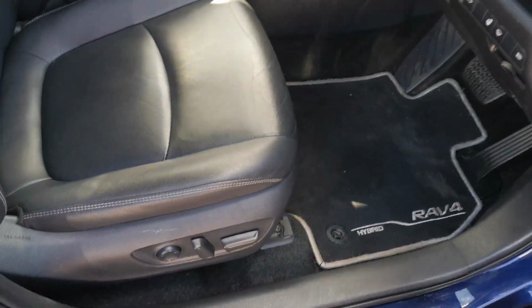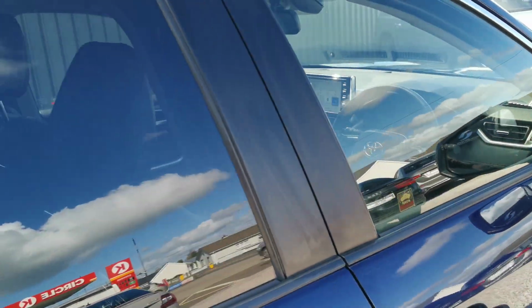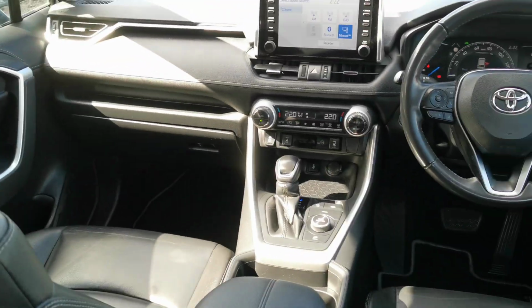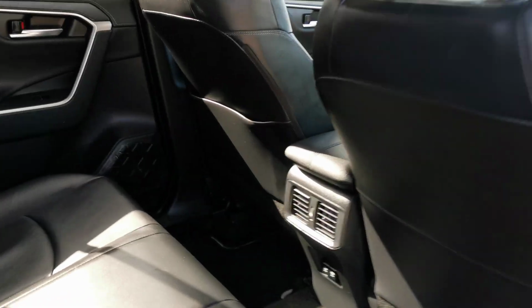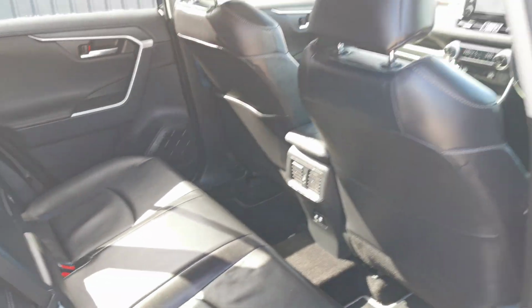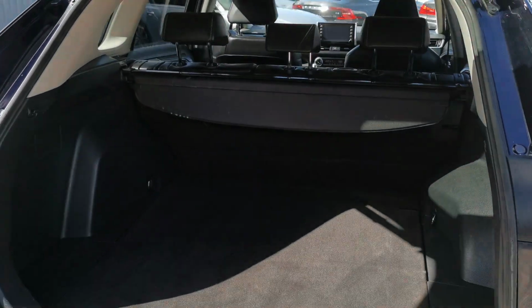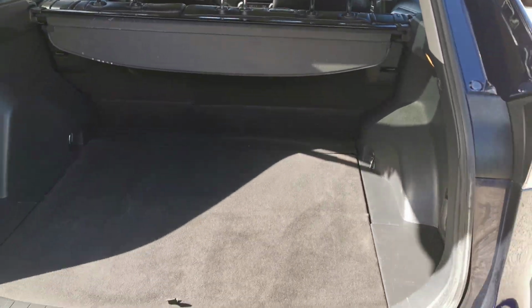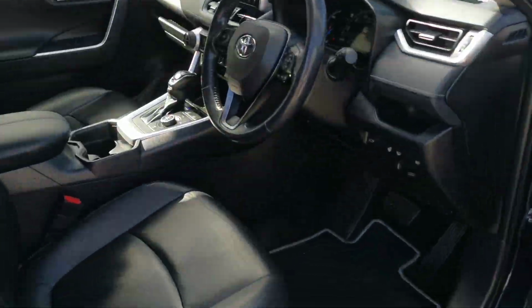Full leather, heated leather, electric moving seats as well there. Hard to see with the sun. Very nice cars throughout. Full heated leather. You have your charging ports there in the back as well. Motorized tailgate. That's your boot space there. Electric tailgate as well. So you have your electric moving seats there.